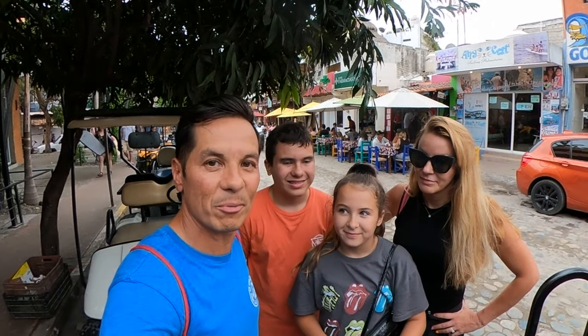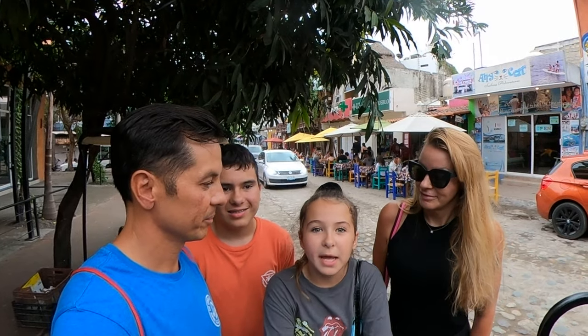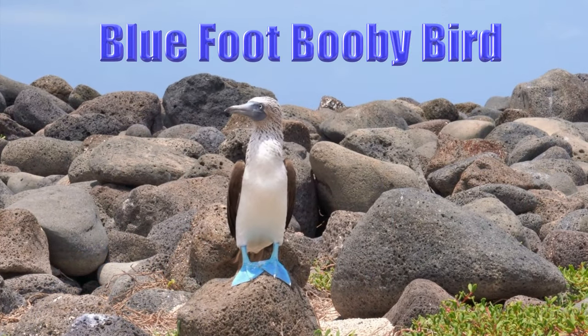Tomorrow we're going on a catamaran ride to the Marietta's Islands, and it's an all-day excursion. And on the islands when we pass by, you can see these really cool birds called the blue-foot booby bird.